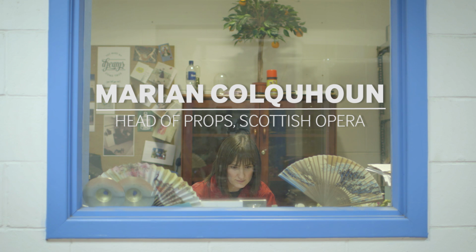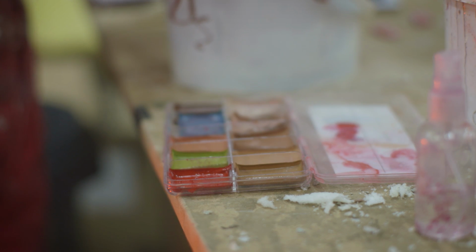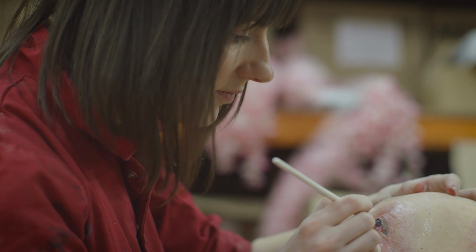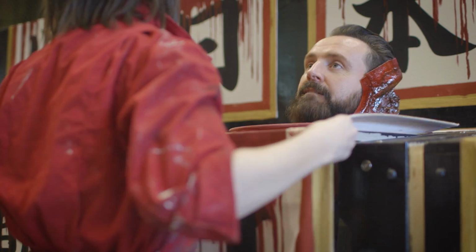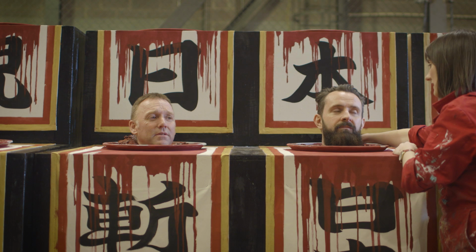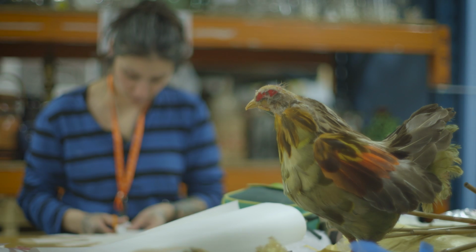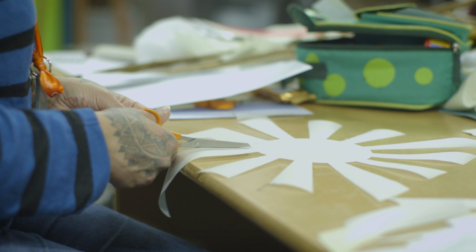Our production of the Mikado, designed by Dick Bird, is probably our biggest production this year and certainly the most challenging technically and from an art and design side. So we've got a lot of trick props, we've got a lot of severed heads and gunge and goo, we've got some flying through the air props. We've just got a lot of hilarious things, nice surprises going on.